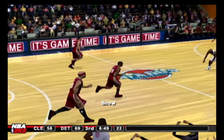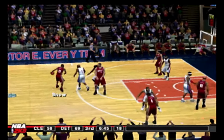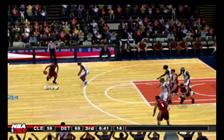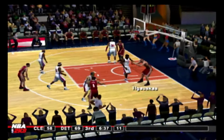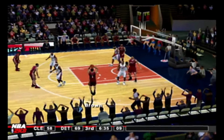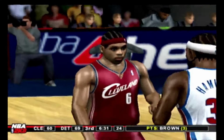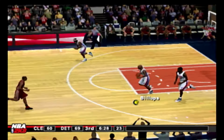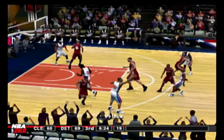Gooden inbounds it to Snow. The Cavaliers with the ball. They're shooting 20% for the quarter. Passes to Pavlovich. Tries to back down. Kicked it out to Brown. Bounced in off the far iron by Brown. Ilgauskas did a great job with the pinpoint bounce pass. You love to play with guys who will set you up like that.